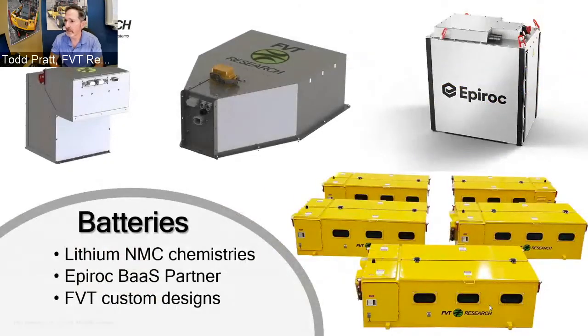The heart of the BEV is the battery. We've got a strong skill set in battery design. We've designed multiple battery packs over the past 13 years. So we've got that option, particularly when space is a real constraint, as it is on a number of these machines. We also, as I mentioned, can provide batteries from Epiroc, particularly for the larger equipment. So some nice, broad variety and choice there for batteries.